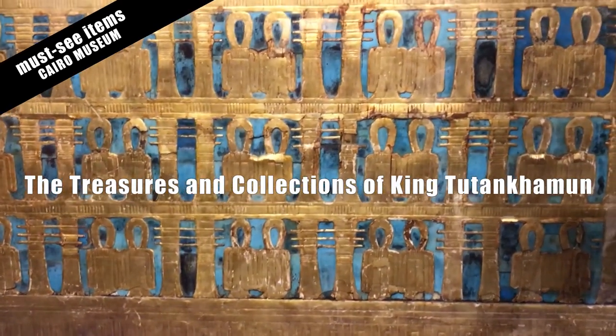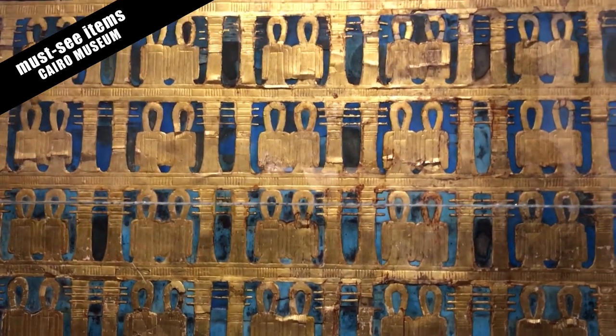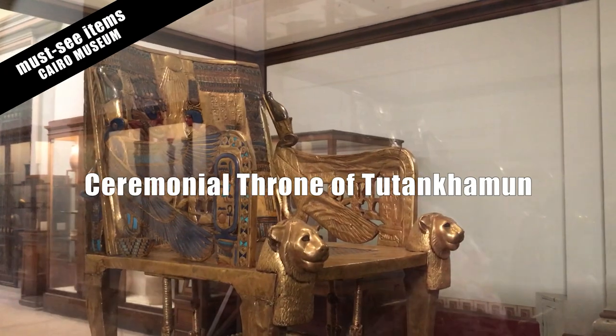The outermost golden shrine of King Tutankhamun. It's made of wood and decorated with gold. The Golden Throne of Tutankhamun.